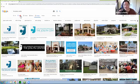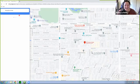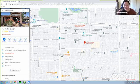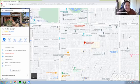If I selected maps instead, it's going to bring us up on a map once it decides that it's interested in doing that. So there, you can see us on the map. We're right between San Pasqual and San Pablo, off of Fred Waring, across from Palm Desert Civic Center. The tricky thing about going into map mode is it's a little harder to get back to the main Google mode, but all you do is hit that back button and it'll take you there.